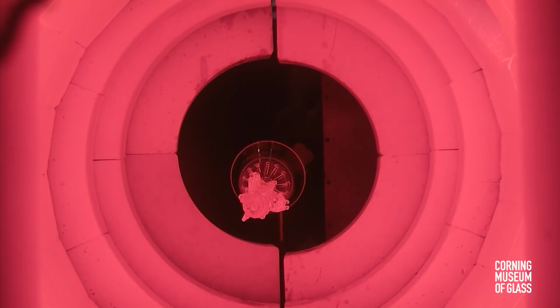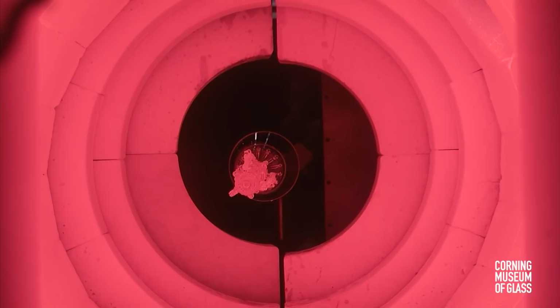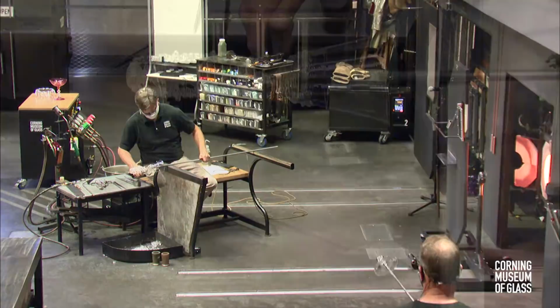But before he comes out and goes into the 2100 degree oven, we have to warm it up a little bit on the hotter side. Then he's taking it for a couple quick flash heats. He'll make his way over to Jeff's bench and hole.